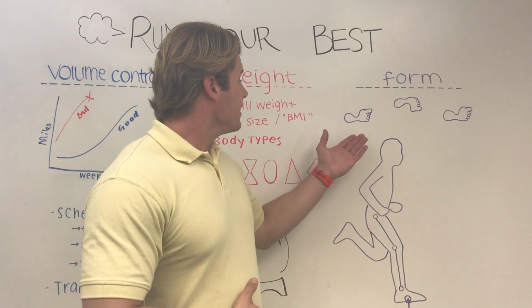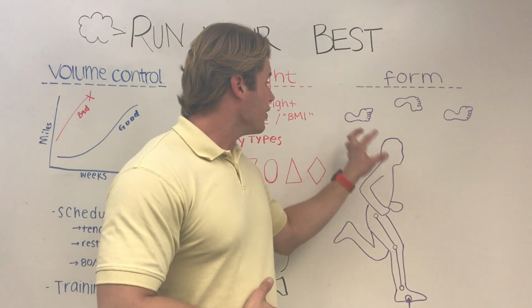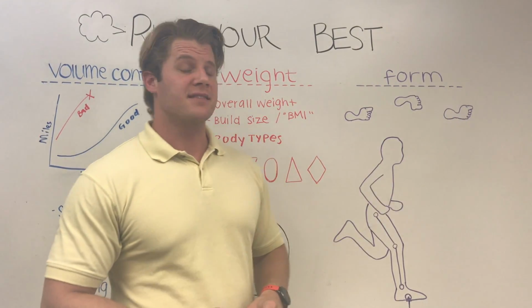And stride length, if we look at this diagram, is basically the distance between when you land with your right foot and when you land again with the right foot the next time.